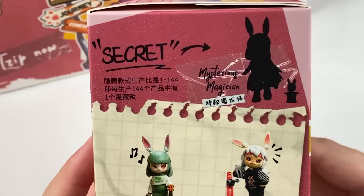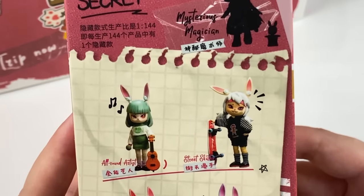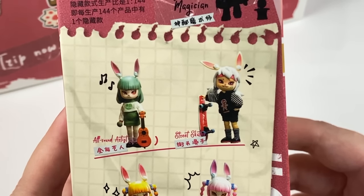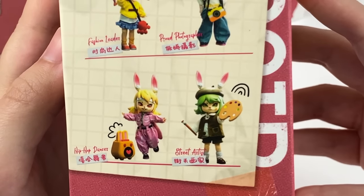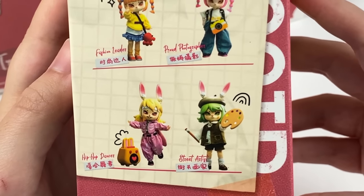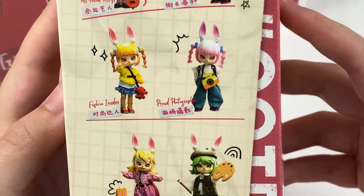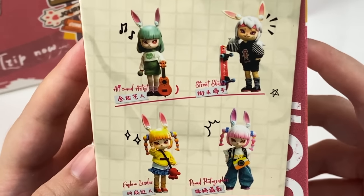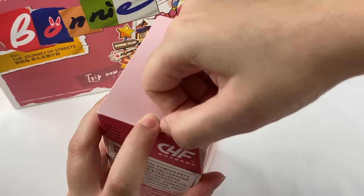So there are 6 designs and 1 secret, and the secret one is the mysterious magician. And then the other designs are all-round artist, street skater, fashion leader, proud photographer, hip-hop dancer, and street artist. So from this series, I really like the street artist design, and I also like the proud photographer and all-round artist. Let's open up the tear tab.